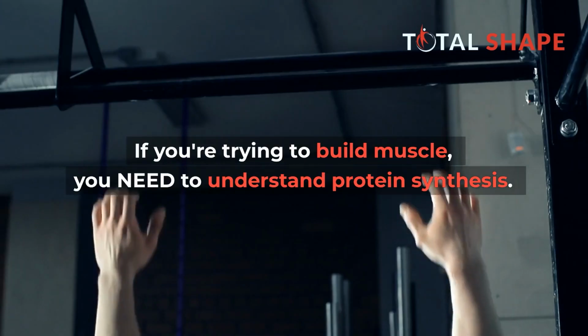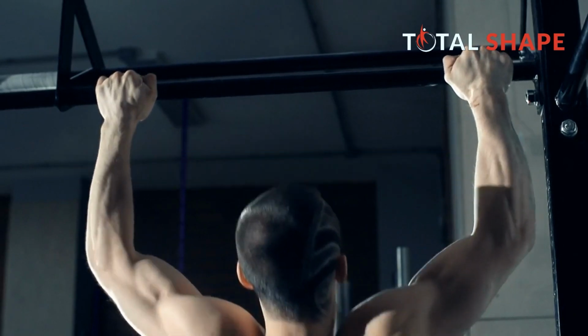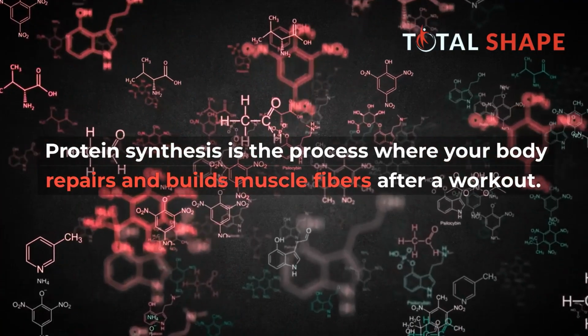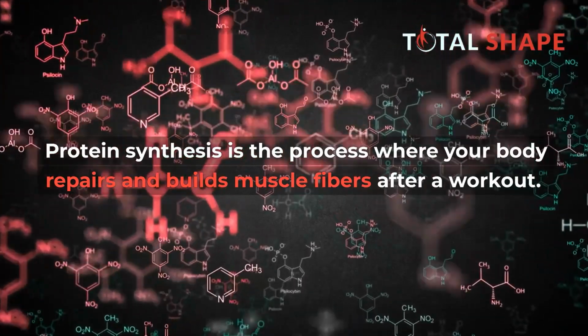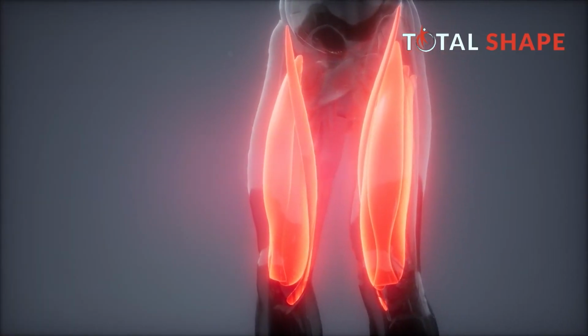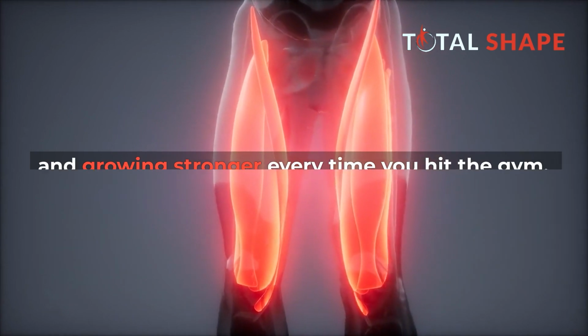If you're trying to build muscle, you need to understand protein synthesis. Let me explain why. Protein synthesis is the process where your body repairs and builds muscle fibers after a workout. Think of it as your muscles' recovery team, patching up and growing stronger every time you hit the gym.